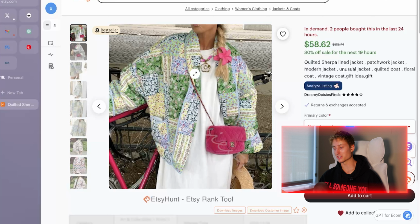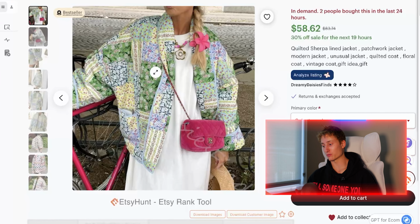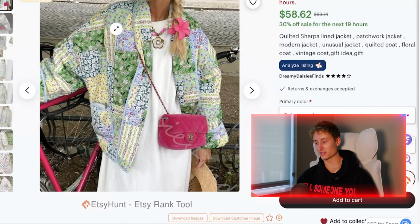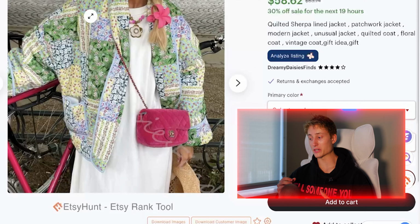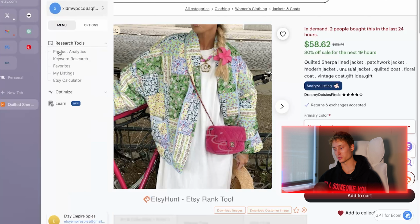I could see many women that are 25 plus being very interested in this because it has a lot of the traits that go along with what they're looking for and what it means to identify with the Etsy platform. Some of those are the authentic floral and quilted vibe. Generally, quilts are handmade. I don't know if this is handmade or not, but it combines a lot of the most popular traits of the platform into one product. And that's why obviously this is doing so well.